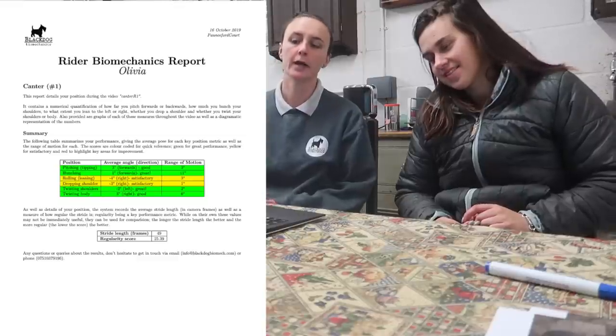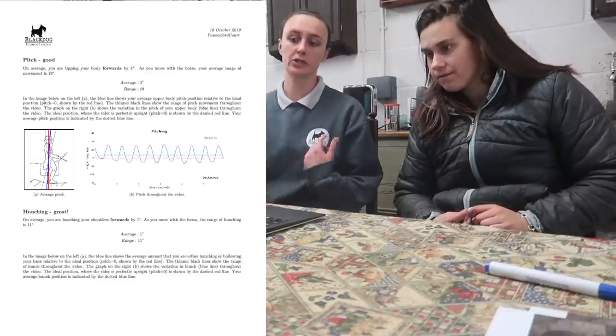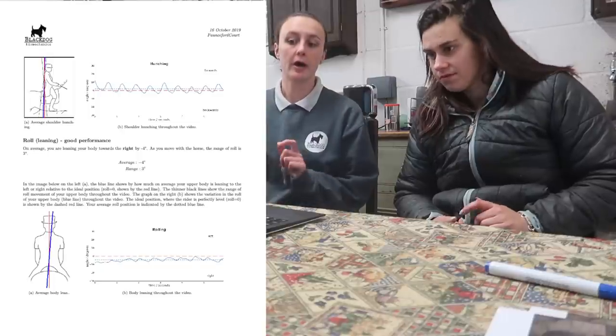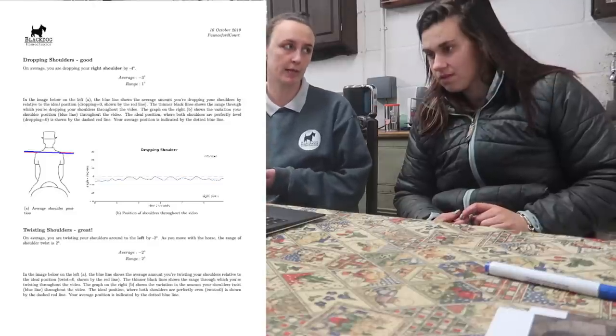And it's colour coded, so you can see straight away that you're pretty much green and orange. We did it like a traffic light system. Green is absolutely fabulous, perfect. Orange are things just to be aware of. Red is like, I think we need to work on this, like hanging off. But as you'll see, there are no reds. Yay, super good. So, key positional metrics: are you tipping forward? You're not. Are you hunching your shoulders? You're not. You are, however, leaning over to the right ever so slightly, and you're also dropping your shoulder to the right ever so slightly.